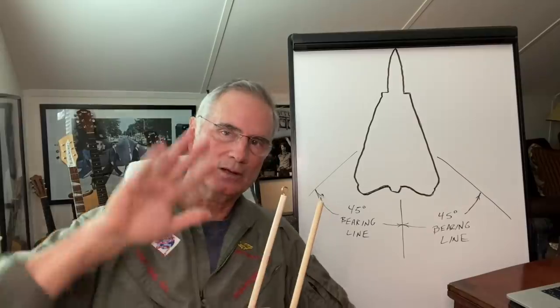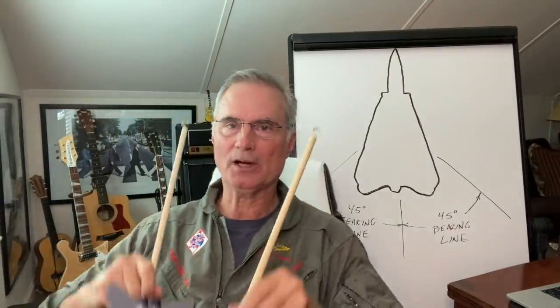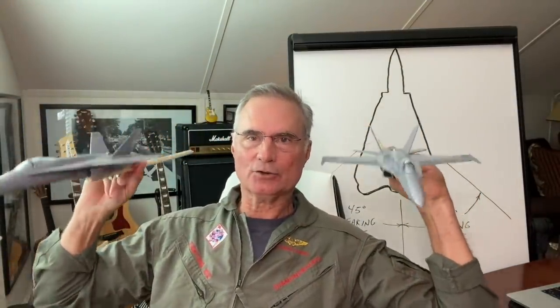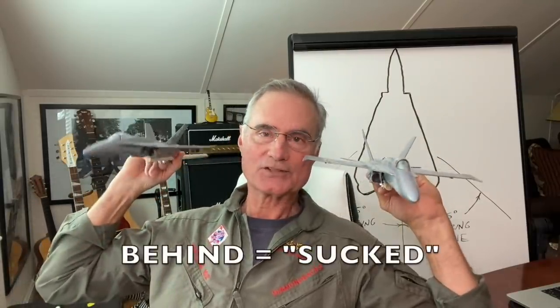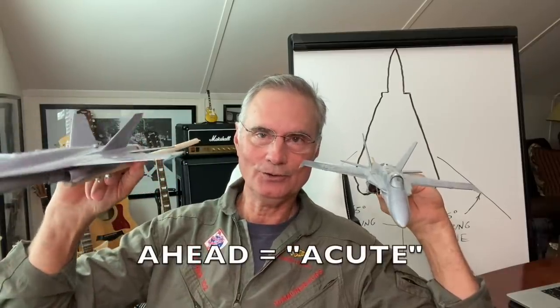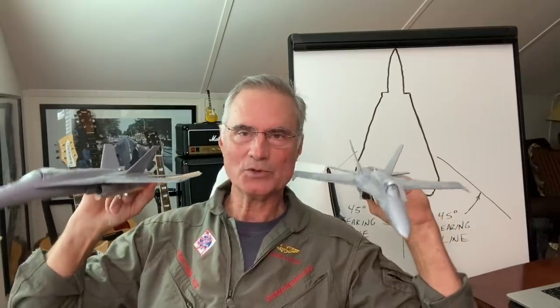The other basic position of a wingman, pilot gives you one of these. That means push it into combat spread. So combat spread is your tactical formation where both airplanes can maintain mutual support, both SAMs on the ground and bandits in the air. Behind is called sucked. Ahead is called acute. You want to be right down the wing line, 1.5 miles, maintaining mutual support. If he gives you one of these, that means come back to parade. So drop back to your 45-degree bearing line and then join using angle of bank as we described before.